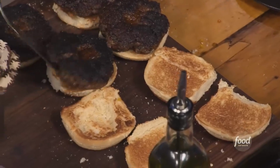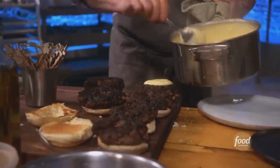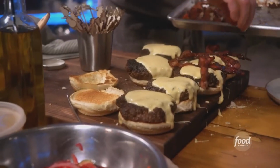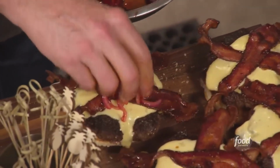It's time to plate. Toasted bun on the bottom, the burger is ready. I still have a little well in the thumbprint, so it actually is holding the cheese sauce really nicely. That looks good. And then I put a couple of slices of bacon across. Then the pickled cucumbers, Fresno chilies, and red onions on top.